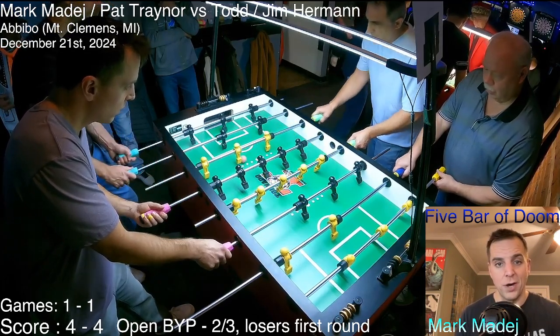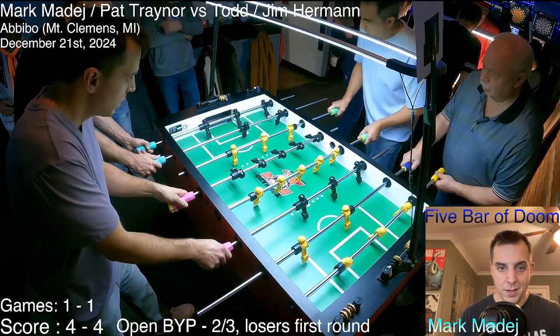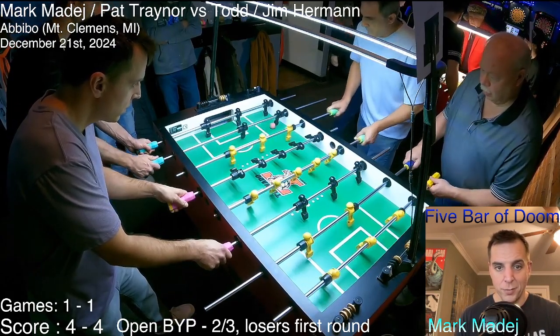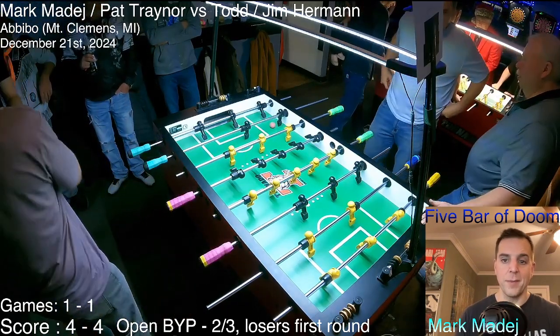Nice block by Pat. Oh, but it rolls back out to Todd. Has another chance to close it out. Pat with another beautiful block. Takes a timeout. Second timeout of the game.